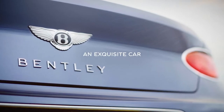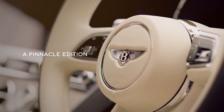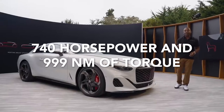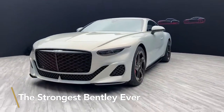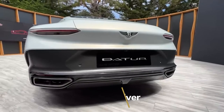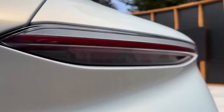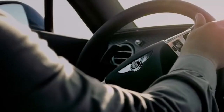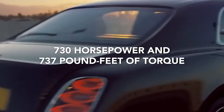Even if the Speed is fantastic, I suppose adding a little more power and handling agility wouldn't hurt. Thus, the W12 engine is tuned to produce 740 horsepower and 990 pound-feet of torque. The strongest Bentley ever. The 6-liter W12 engine that initially appeared in the first-generation Continental GT and has been around for 20 years powers the Batur. The Batur, however, is the most powerful Bentley ever, with 730 horsepower and 737 pound-feet of torque.